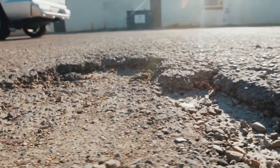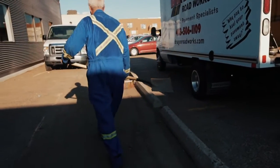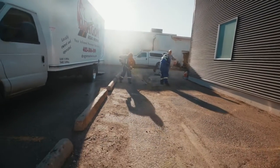Here's your stereotypical pothole. Everybody loves these things. Spill your coffee, wreck your steering on your vehicle. We'll fix this in one heat. One hour, this asphalt is back to new. Very little disruption to traffic in the parking lot. We're in and out in an hour.